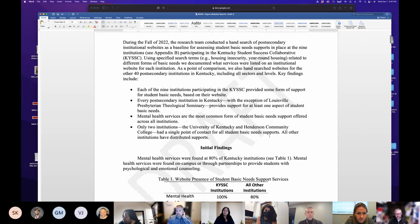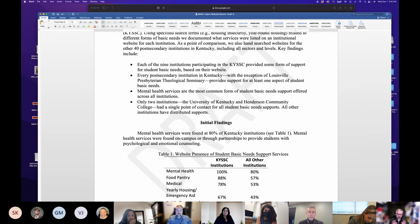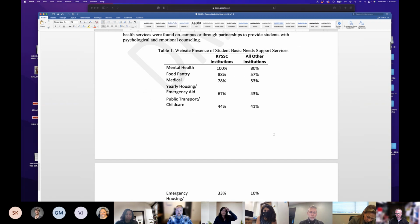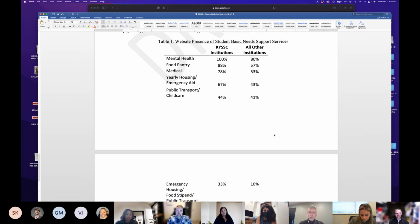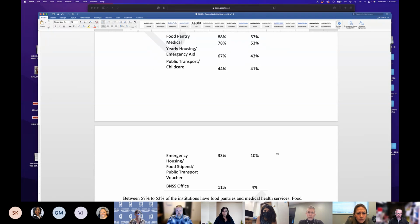So just briefly, some of our findings. All of the 9 institutions in the collaborative have some form of student basic needs supports. We found that mental health across all the institutions was the most common form of student support provided, followed by food pantries, medical services, and then, as you can see down here, housing and emergency aid.